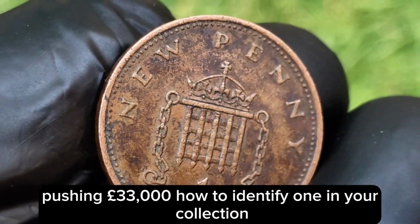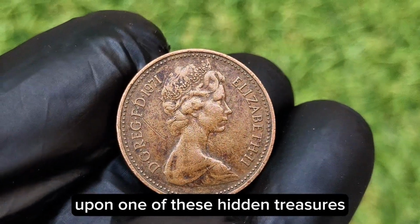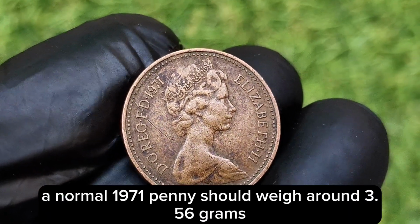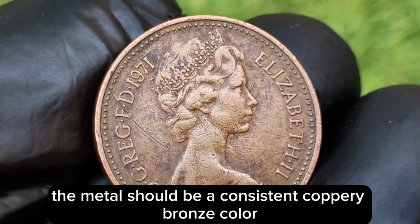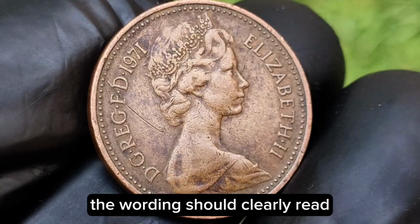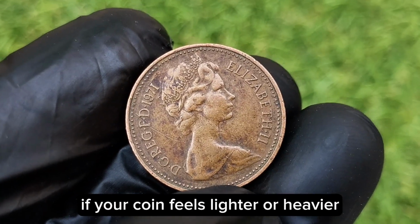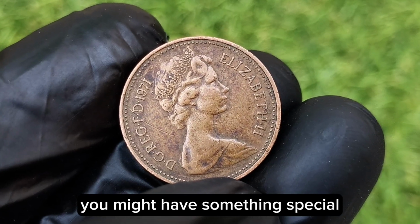How to identify one in your collection? So how do you know if you've stumbled upon one of these hidden treasures? A normal 1971 penny should weigh around 3.56 grams and measure 20.3 millimeters in diameter. The metal should be a consistent coppery bronze color. The wording should clearly read "New Penny" on the reverse. Now here's where it gets interesting. If your coin feels lighter or heavier, or the color looks different, you might have something special.